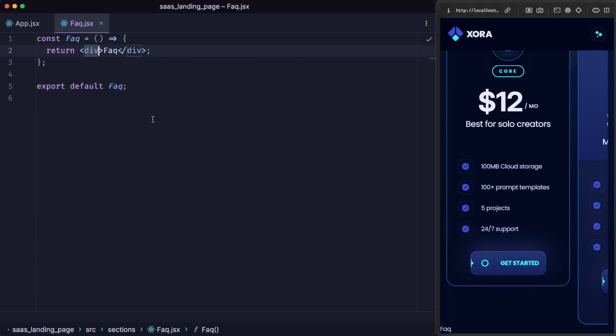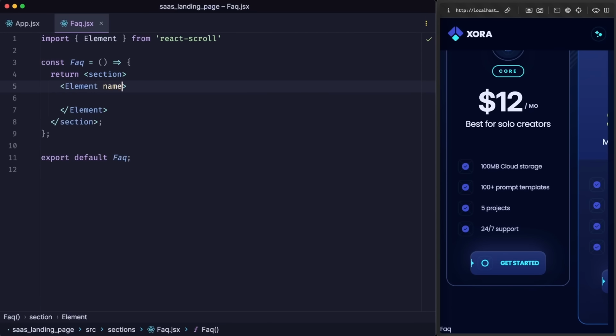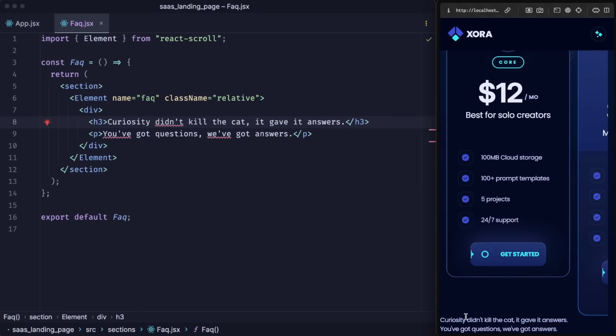First things first, let's turn this div into a section, and then right within that section, we can render an element so that we can scroll to it. Let's give it a name equal to FAQ and a class name equal to relative. Right within it, we can create another div that'll act as a wrapper, and within it, we can have an H3 element. This H3 will say something funny like, curiosity didn't kill the cat. It gave it answers. And below it, we can also render a p tag that'll say, you've got questions, we've got answers. It's a bit playful, but still, it gets the point across.